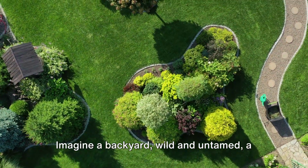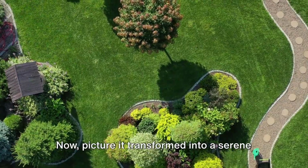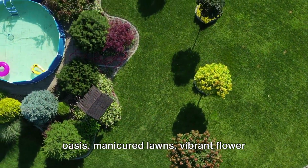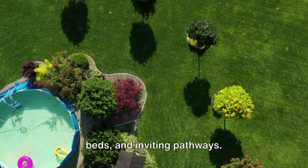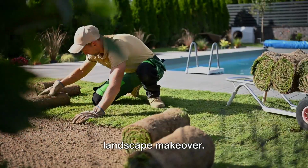Imagine a backyard wild and untamed, a jungle of overgrowth and forgotten potential. Now, picture it transformed into a serene oasis, manicured lawns, vibrant flower beds, and inviting pathways. A metamorphosis from chaos to beauty, a landscape makeover.